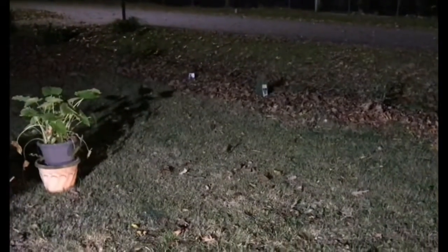And then up here, we're going to have our little hedge. I'm not really sure what we're going to call this bed yet, but it's got cypress, roses, and some other little bushes. All right, Will, let's get this party wrapped up.